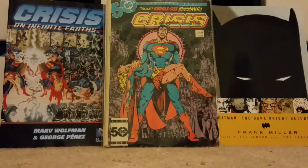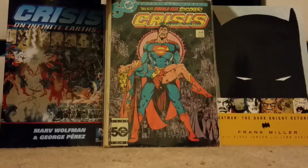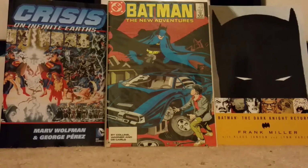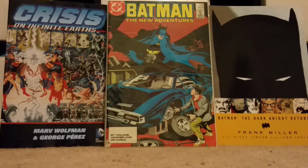Crisis on Infinite Earths number 7, the death of Supergirl. I showed this one just the other day. Batman 386, the first appearance of Black Mask. Batman 408. This is a retelling or reimagining of the new origin of Jason Todd. This was after Crisis, and they did a soft reboot, sort of, that whole Crisis on Infinite Earths deal. Anyways, this was the first time Jason Todd was in the Batman book after that, as part of a new origin.